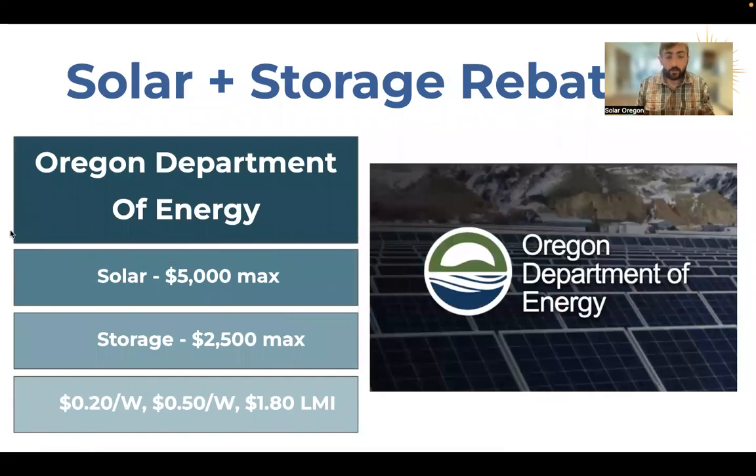The state rebate, I just want to make a couple more notes about it. This is offered by the Oregon Department of Energy. Like I said, it's up to $5,000 for solar and up to $2,500 for energy storage, as long as that battery is tied to a solar system. It is also a per-watt incentive, and the rate is dependent on a couple of things. If you are in Energy Trust of Oregon territory, you have access to Energy Trust of Oregon incentives, you will receive a 20 cents per watt rate on that incentive.